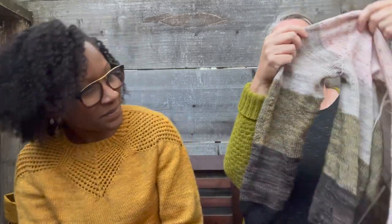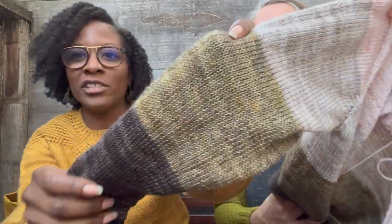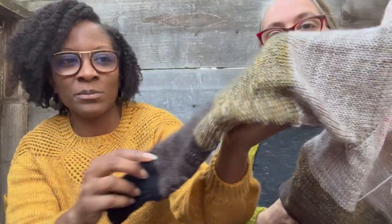But I thought it was a really nice transition. I like that color between these. And see, again, that variegation in there. That's beautiful. All of these are a little bit variegated, except for the black, which I'll talk about in a minute. So this is Madeline Tosh Whiskey Barrel, a color that I really love. I've had this yarn forever, but I wanted to find the perfect thing to do with it. That works perfectly.